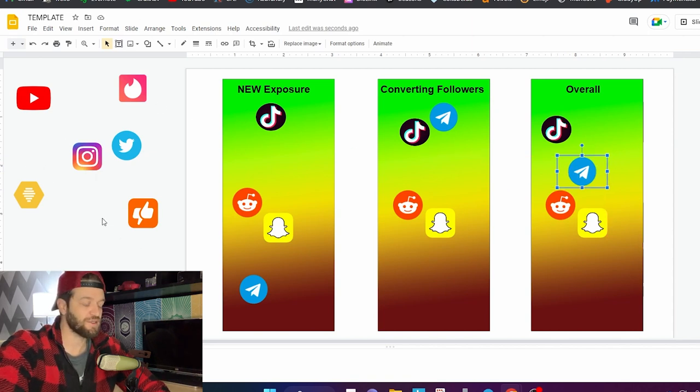Okay, so next, let's go ahead and talk about Instagram. In this context, I'm referring to Instagram Reels specifically, not just normal Instagram. Instagram Reels functions very similar to TikTok. And so in terms of new exposure, I'm going to put Reels right up here with TikTok.